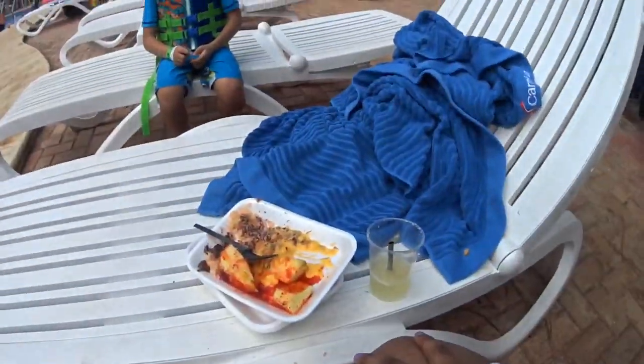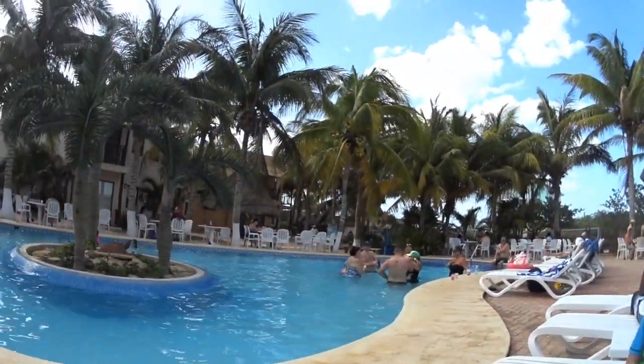So we got like 15 minutes left before we leave, so I just got something else to eat. I'm just gonna wait here and met some cool people from Canada, and they want to go to karaoke tonight, so I may or may not go, depending on how I feel. But definitely had a good time. Definitely worth the $39 in Progreso.